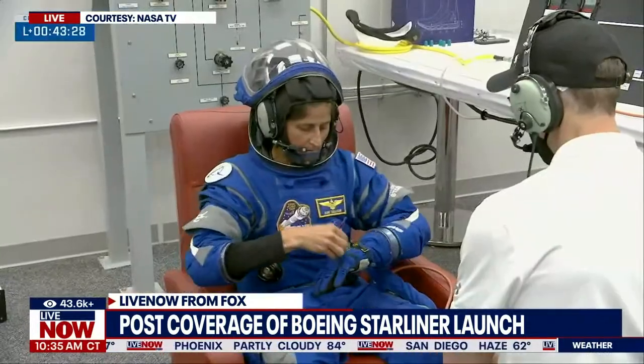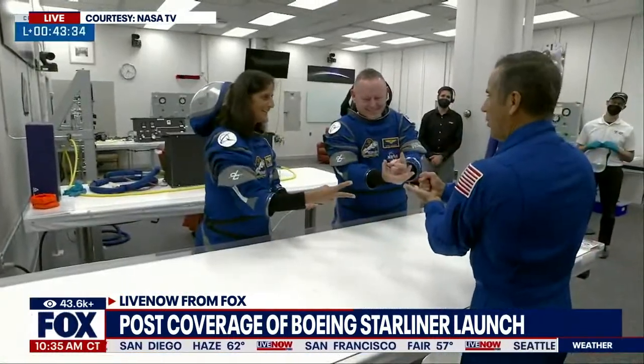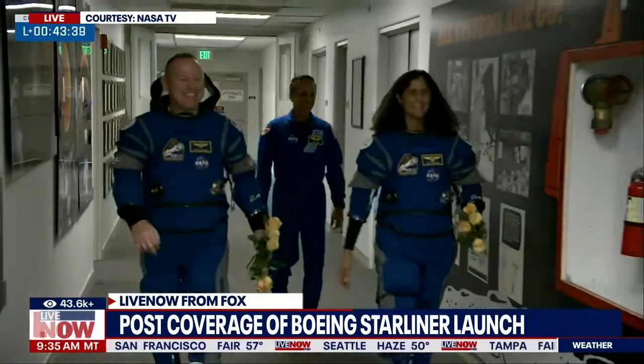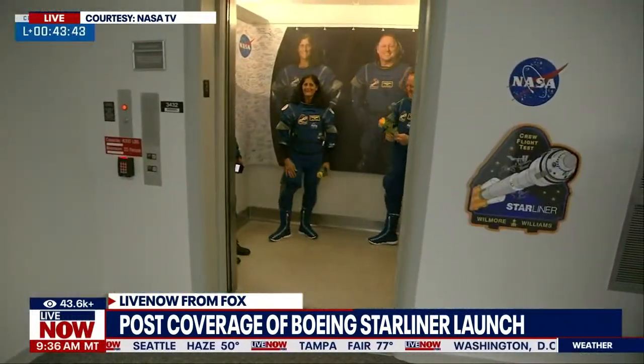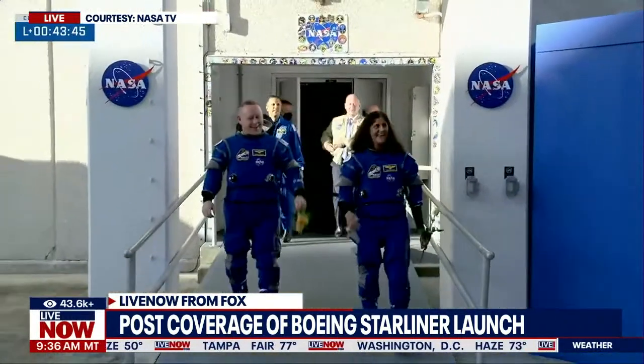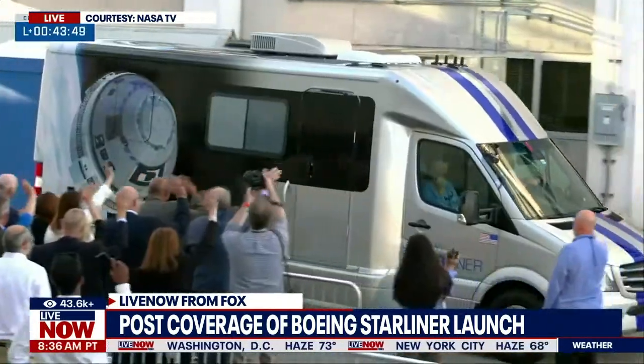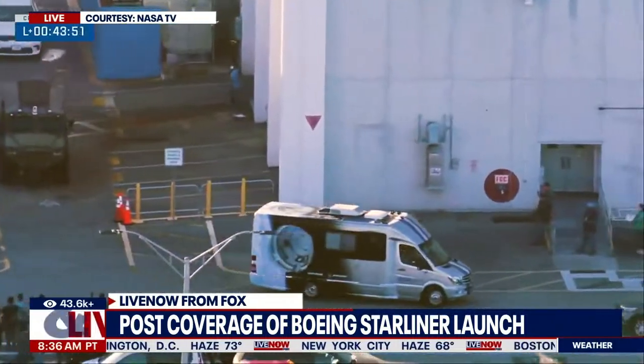Here are the astronauts, Commander Butch Wilmore and pilot Suni Williams, suiting up for their mission into the history books. This is a tradition. Out of the suit-up room, Commander Butch Wilmore and pilot Suni Williams walk to an elevator at the end of the hallway. Our CFT crew taking their first steps outside, now en route to launch pad 41.